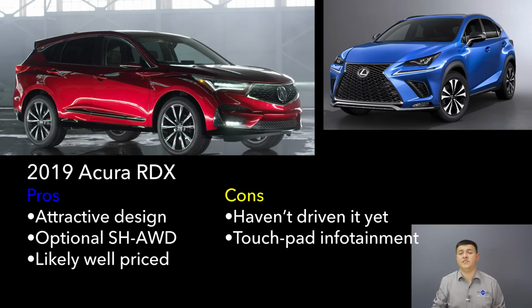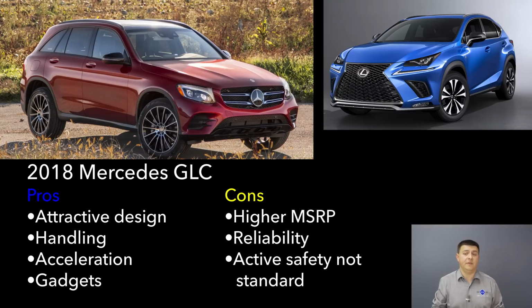Next up, we have the compact SUV that actually seems to be beating Lexus at the sales game in the 2018 calendar year, the recently redesigned Mercedes-Benz GLC. The GLC starts about $4,000 more than the Lexus NX, and that difference will increase as you start adding options to both vehicles. When comparably equipped, the Mercedes-Benz GLC is always going to be notably more expensive than the Lexus NX. But that extra cash buys you one of the best interiors in this segment, a rear-wheel drive layout, a 9-speed automatic transmission, and optional, very powerful engines that we just don't see in the Lexus competition.